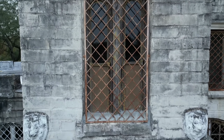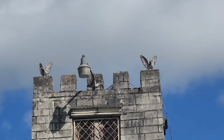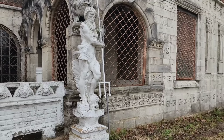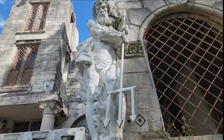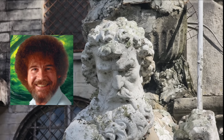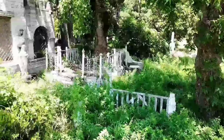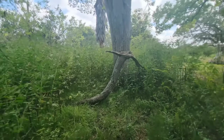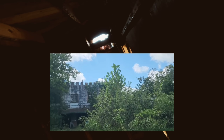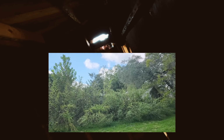And after that, you just start to notice the quirkiness. From the two giant horses on front, to the countless different lions and the Roman statues. I think this one is Bob Ross. And then there was a bog. It was a little bit overgrown. Lots of it was like a forest. We couldn't see the whole back. There were buildings which were hidden. But, you know, it's fine.